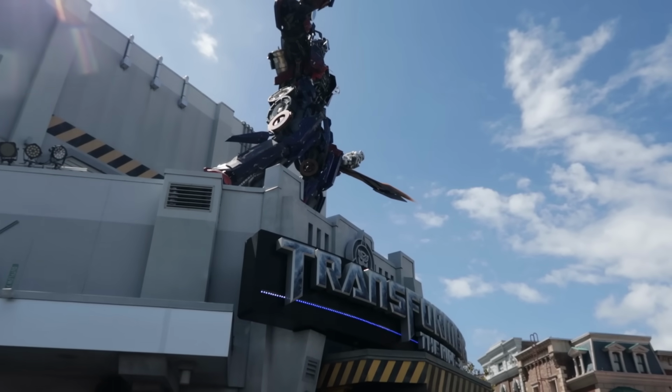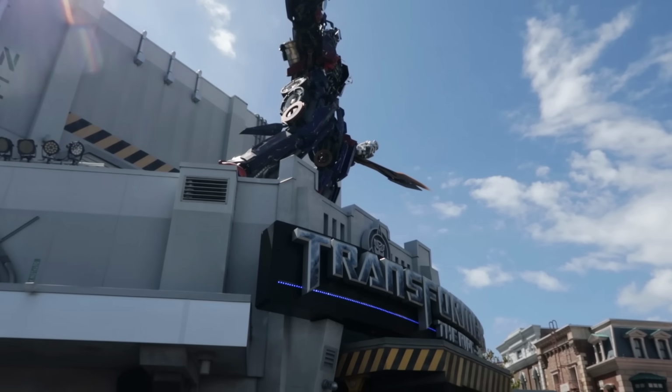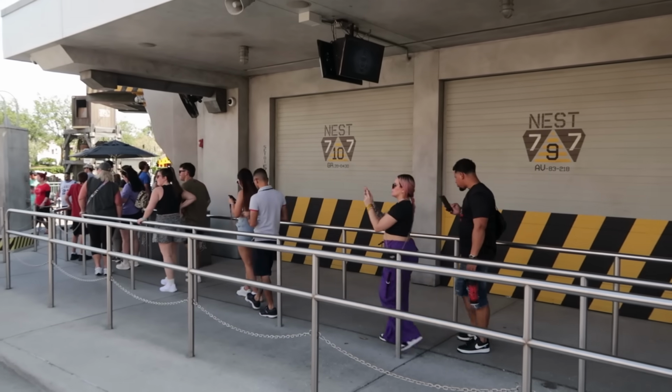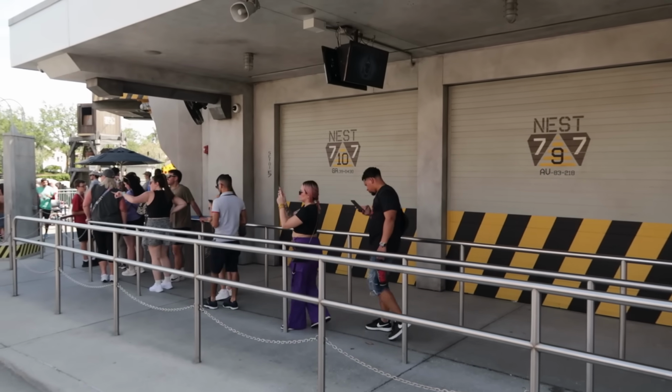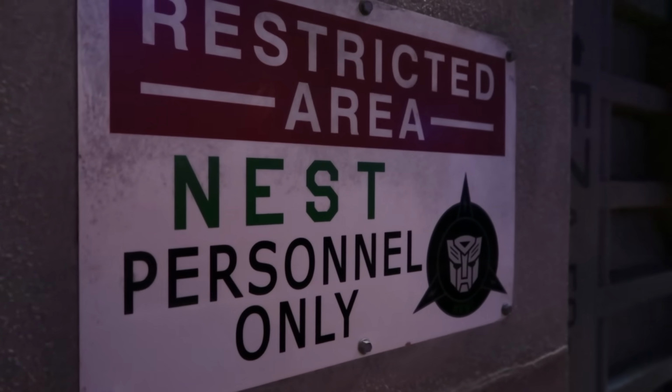Barely made it. If it was a top 5 list, it wouldn't have made it, but it's not a top 5, it's a top 6. So, let me tell you about the Transformers queue. I don't enjoy the outside portion of the queue, but that's not the reason why it's on the list. Let's go inside. We are now inside of the Nest facility.